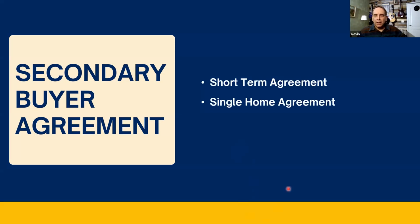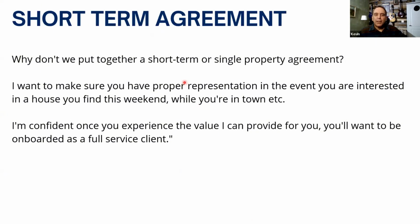And again, we mentioned this to you earlier. So why don't we put together a short-term single property agreement? That way, you said, we met together because you wanted to see 123 Main Street. Let me show you that. We'll have this agreement for that house. If you buy that house, yes, I get compensated. You may have to compensate me, or the listing agent may compensate me, or a combination thereof. But I will get paid for that particular one.